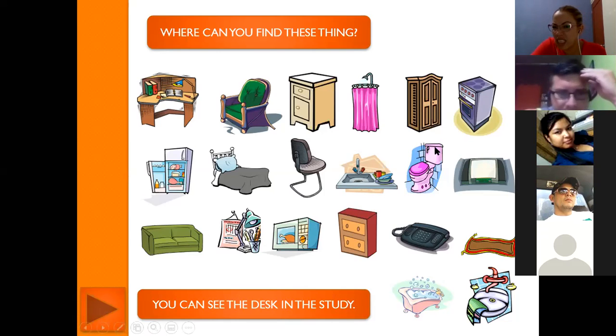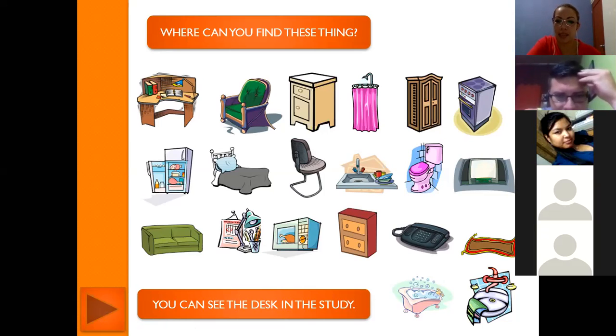How do you call this in English? Toilet. Okay, toilet. Say the sentence. You can see the toilet in the bathroom.